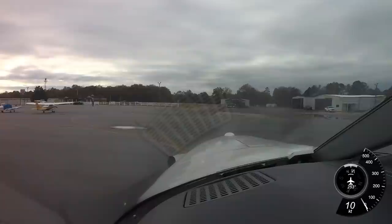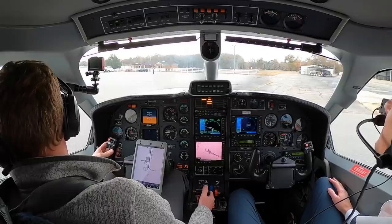So there's a marshaler right out here in front of us. We'll follow the hand instructions in. Now that we're pretty close here, we'll turn off our taxi light.